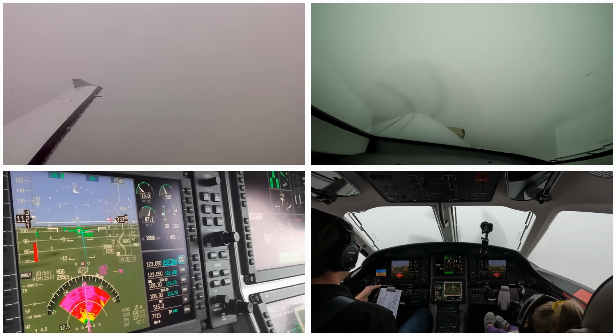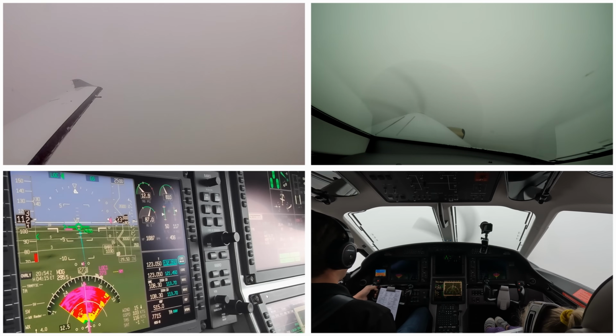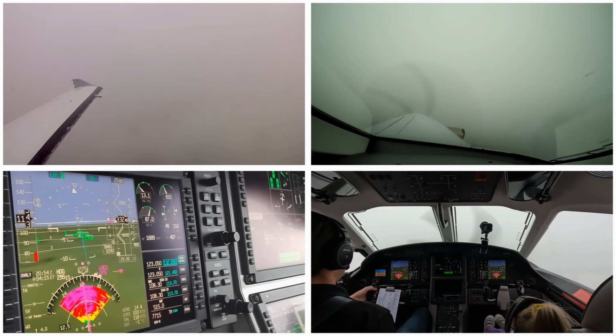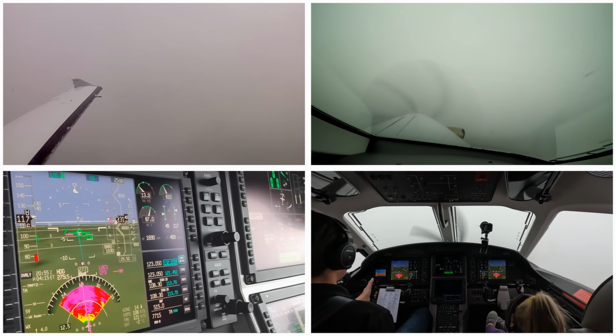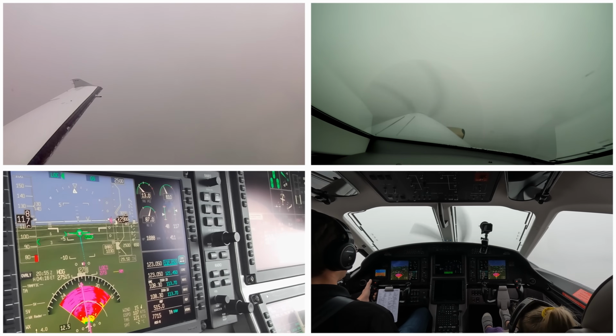Still got some ice out there. Goshen traffic, Pilatus Center 2 1 November Golf, 2 out of Bala for the ILS 27 Goshen. Alright. Fuel's good, gear is good, flaps are good, speed is good. We are on glide and on path. Well, technically we're a tiny bit low and a tiny bit to the left, so I'll correct for those.